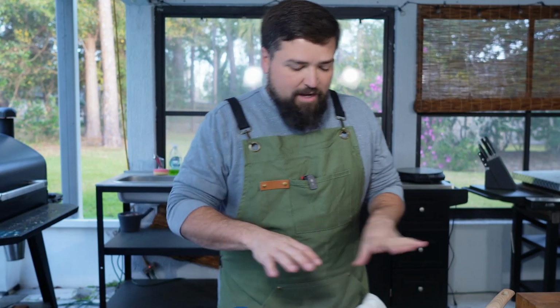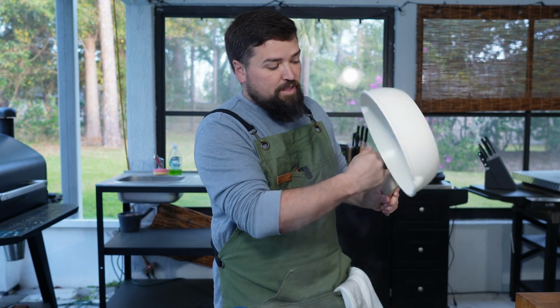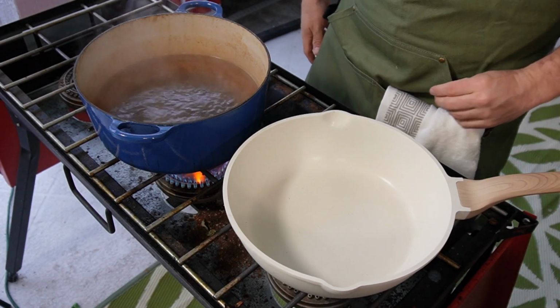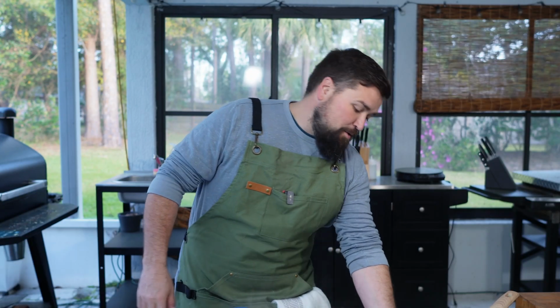Okay, so now we're over here on my disgustingly filthy stovetop thingy that's all rusted. But you know what? This is real cooking, guys, not no fancy studio cooking.